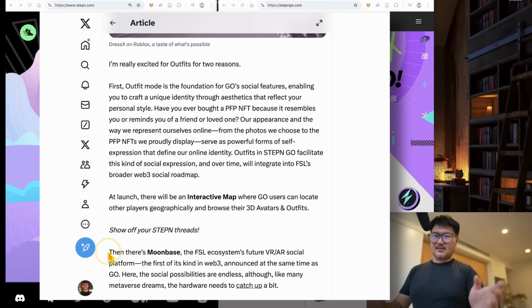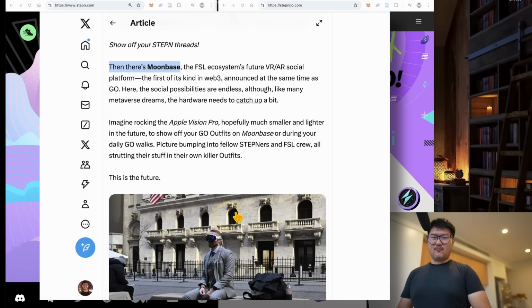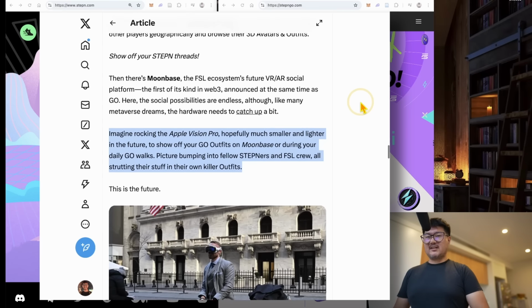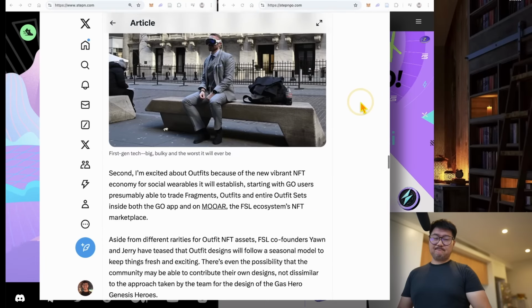The team has hinted at something called Moonbase, a future AR VR social platform, the first of its kind in Web3. Just an idea. Imagine meeting other users in a virtual space, dressed in outfits that you crafted yourself in STEPN GO through your daily walks. Just a glimpse into what's possible in the future.